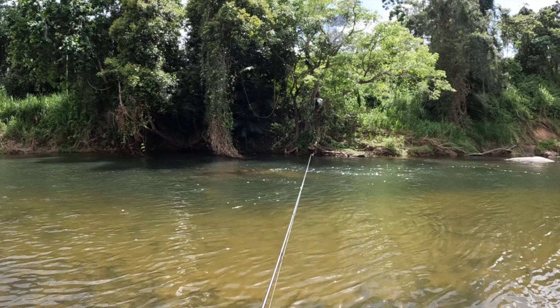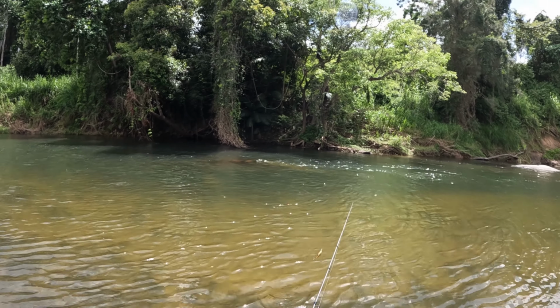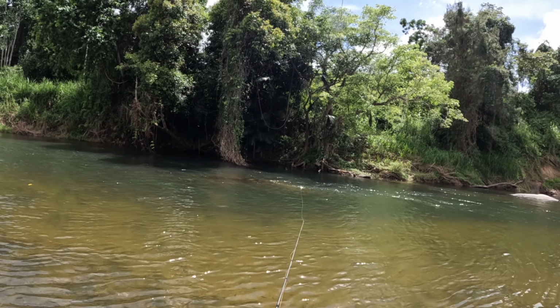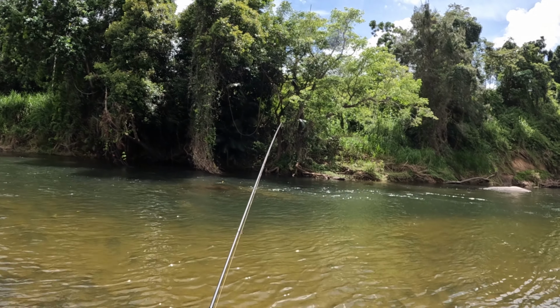Toddy's got about 4, I've got 10 now. And we've missed a whole bunch as well. Plenty of top water strikes, short strikes, plenty of action all around.